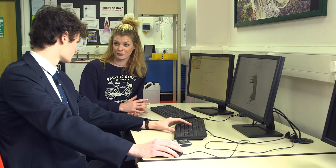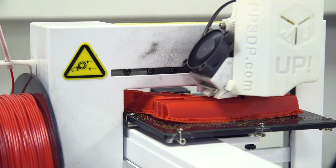I've got bespoke graphics. The angles have been decided just for me. Yep. How are you going about making the bespoke lugs?